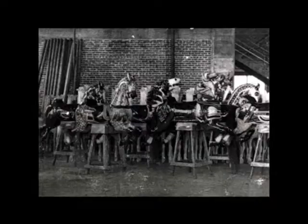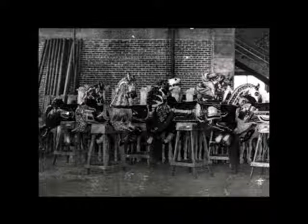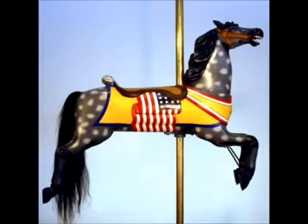An assembly line type of operation was used, with apprentice carvers doing the rough-out work and master carvers working on the finished details with their sharp tools. Painting was done on the finished horses in the paint shop. Milk paint was used as a primer, and colors being Japanese oil paints. Each color was applied by artists, and then blended and shaded to make the finished horse a true work of art. All of his carousels were bright and colorful, designed to catch your eye, with a predominant color of yellow.